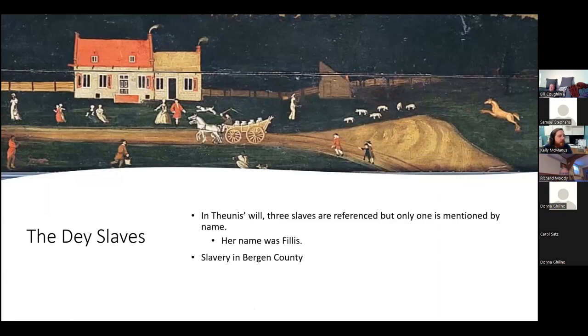Now, there's also another component of this that, once again, is sometimes looked over, and that is the slaves of the Dey household. The Deys did have slaves, and based on Theunis's will, he passes away in 1787. He references 3 of them in his will. Only one of them he references by name. That name is Phyllis, and he references her as his wench, which could mean that she was a personal house servant to Theunis.